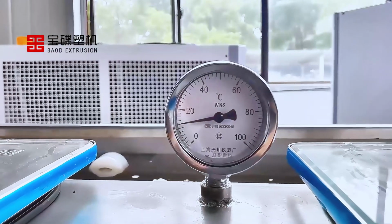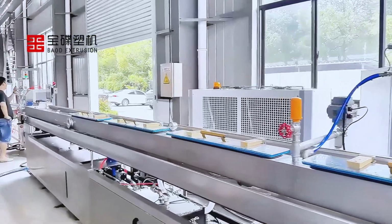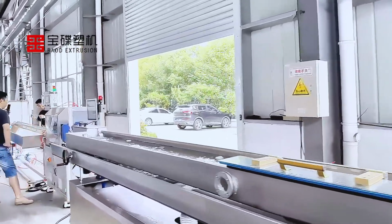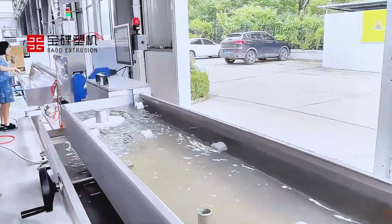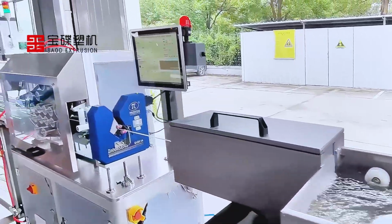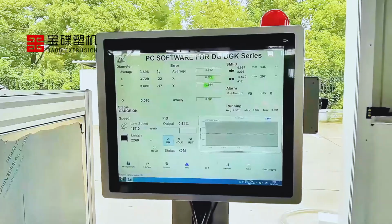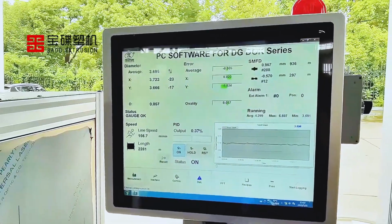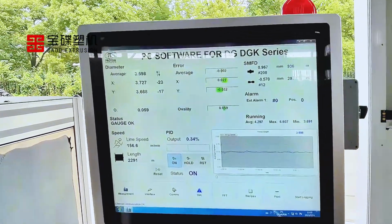BAOD's medical tube extrusion lines are widely applied in the production of various medical catheters, compatible with a broad range of medical-grade polymers, especially soft PVC. The extrusion lines are capable of producing angiography catheters, multi-lumen tubes, hemodialysis tubes, infusion tubes, urethral catheters, central venous catheters, epidural tubes, capillary tubing, stomach tubes, porous tubes, and etc.